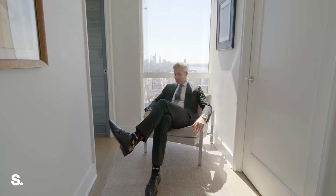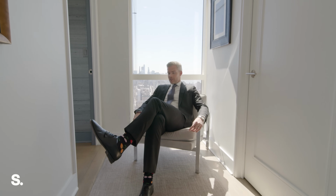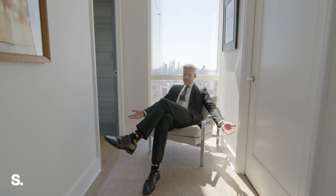Do you like my socks with the cherries? My daughter, she's 2, she has the same socks. She refuses to wear them, so I've yet to get the daddy-daughter photo for that.